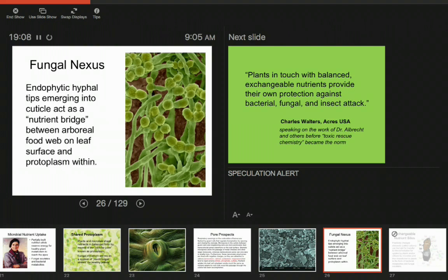So I actually have, in my opinion, more of a role up top working with the arboreal microbes than I do down below. There are things I do. I make compost. We're going to look at that in the next workshop. I grow cover crops. All that's important too.